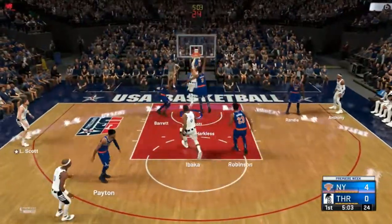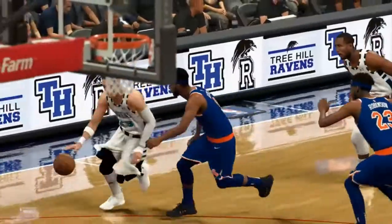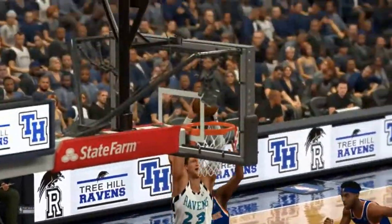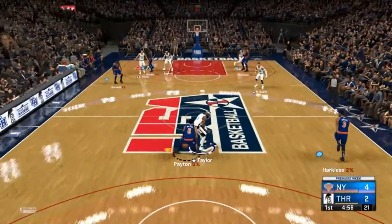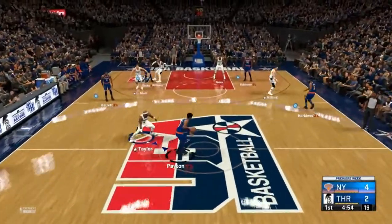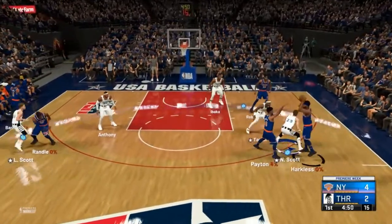Now, here's Scott, defended by Harkless. I tell you, he's playing the game with pure excitement right now. He capped off that dunk with some serious hang time on the rim. And just over a minute played here in the start of the game. Taylor against Payton.